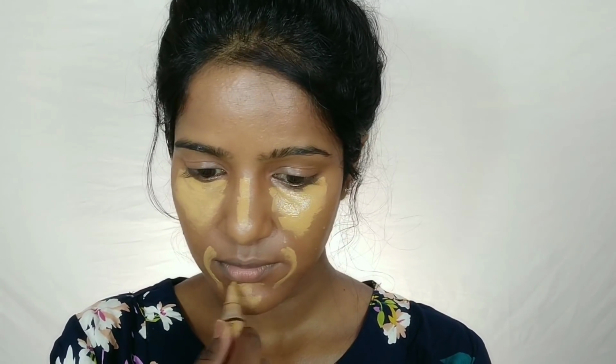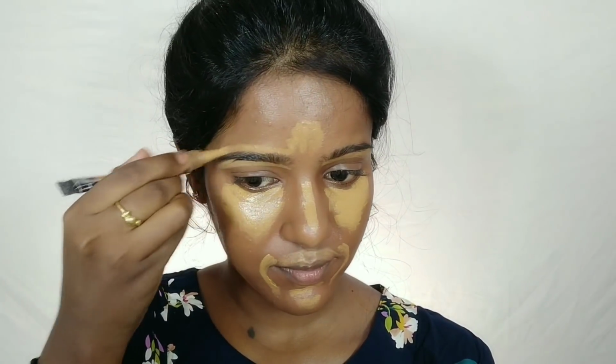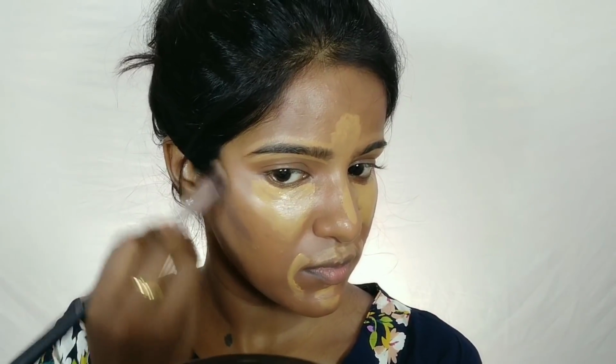Then for highlighting and concealing, I'm using this LA Girl concealer in shade Fawn. Now this one is one of my favorite concealers, and my shade is Fawn or Toffee. If I want to highlight, I use Fawn. If I want like my skin color concealer, I use Toffee.